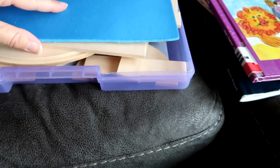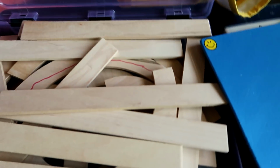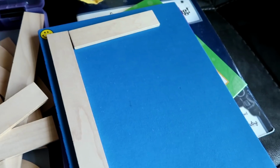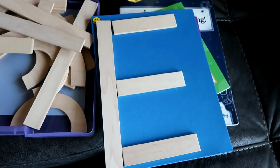We just kind of know the routine. He is past using the blocks, but I just thought I'd show them to you. Maria still uses these, and it's just a way to build letters. So big line, little line, where's more little lines? Little line, and there you have a capital E.